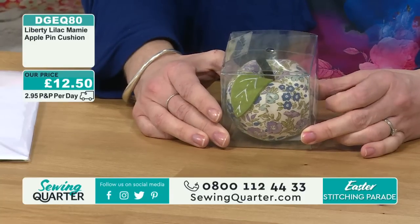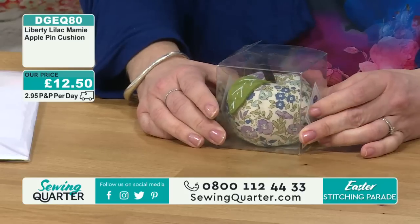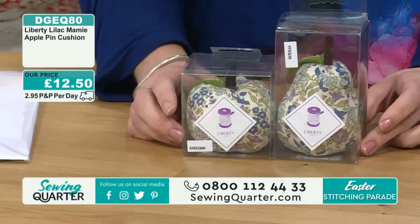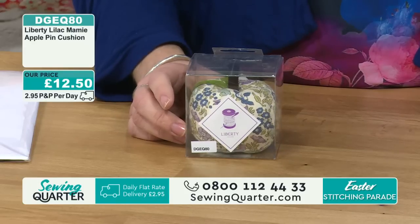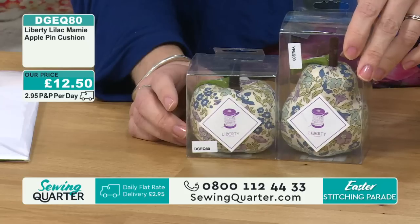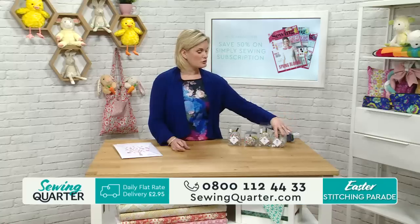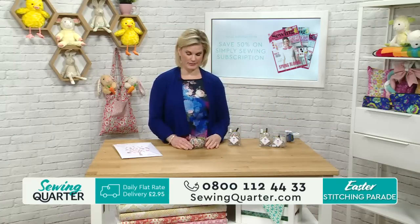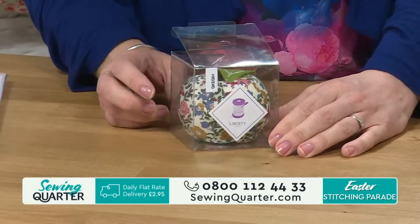Liberty Lilac Mammy Apple Pincushion is £12.50. So look, you see, then you could get the collection. You've got a veritable fruit basket going on if you got both. This is for the apple here. But I quite like that you could have a Liberty fruit basket. Again, if you've got someone that's not feeling too well, you want to cheer them up, this is your alternative fruit basket. Your mammy in pink. In your apple.